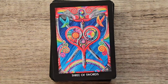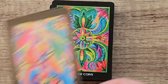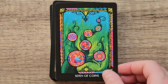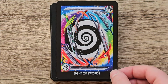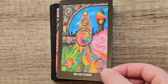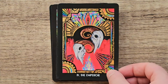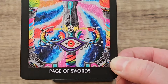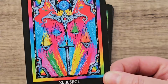It's quite pippish, but I just love the bright vibrancy of it. Such a cool little deck and such a fun one as well. Trippy as hell, so I can say about this one. So awesome. Look how well done it is as well. It took a lot of time to do this.